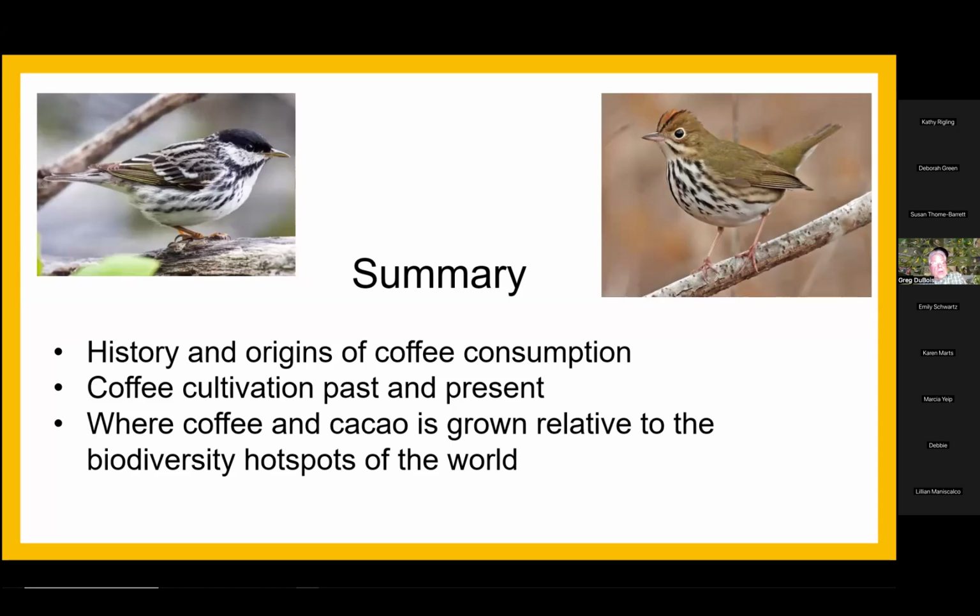So let's summarize before we move on to a little bit different part of the subject matter. We've talked so far about the history and origins of coffee consumption, how coffee was cultivated both past and present, and we looked at that map of the tropical belt and saw where coffee and cacao is grown relative to the biodiversity hotspots of the world.